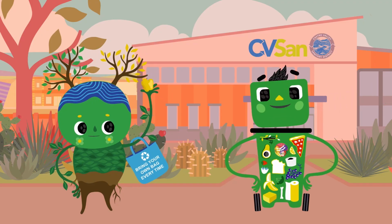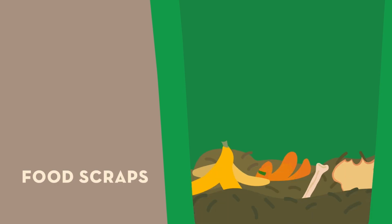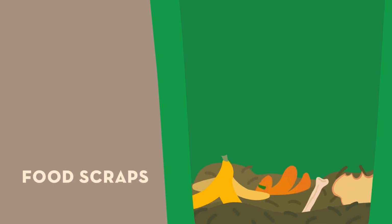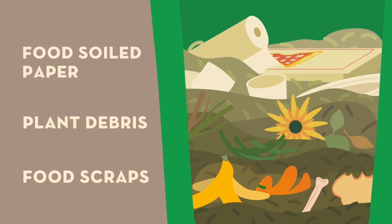My name is Green, and I'm the fourth R, which is rot. There are 3 types of materials that can go in the green organics cart. 1, food scraps, like banana and orange peels, chicken bones, and moldy bread. 2, plant debris, including tree branches, grass trimmings, flowers, and leaves. And 3, food-soiled paper, like napkins, greasy pizza boxes, paper towels, tissues, paper plates, and paper cups.